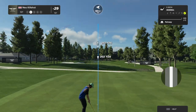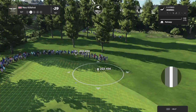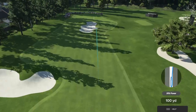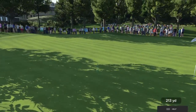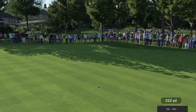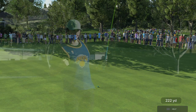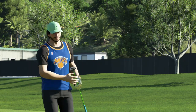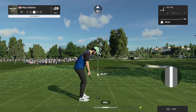Yeah, that'll work. That's fine. Second shot here on the first. Looks to be going with a hybrid here. This one headed out to the left. And he's safely on the green with that shot. Didn't quite get the approach close enough, so a long putt in front of them.